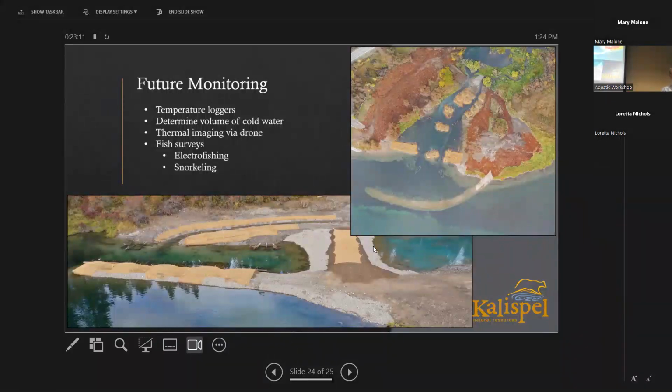But again, even though the water's warm, it is just kind of dropping. So we're in that beginning change where we'd expect to see fish starting to utilize these areas more. We're either going to use electrofishing or snorkeling to try and figure this out. It kind of depends on what works the best.